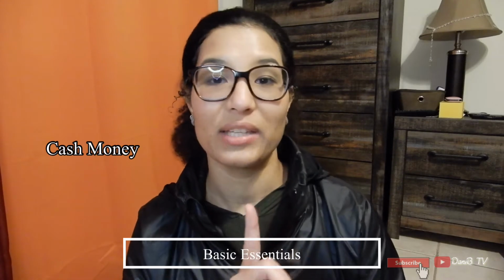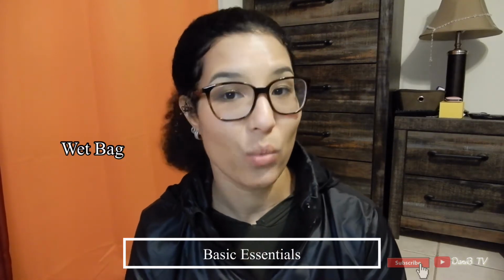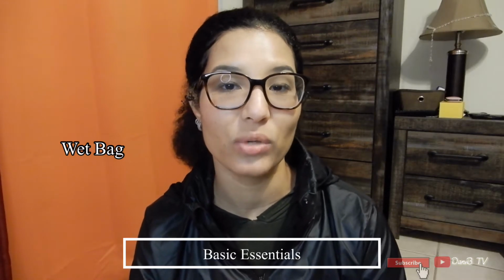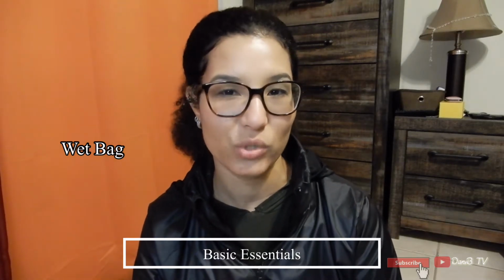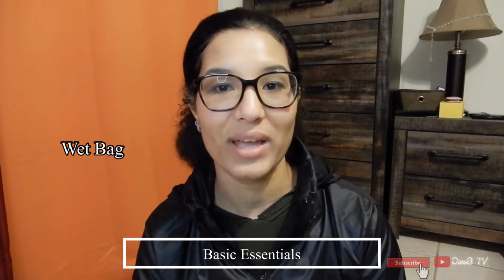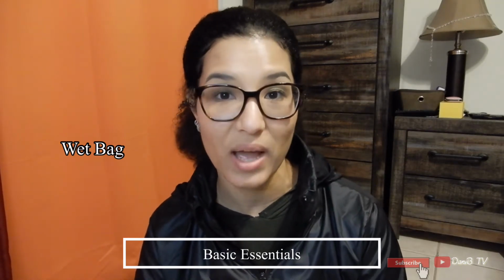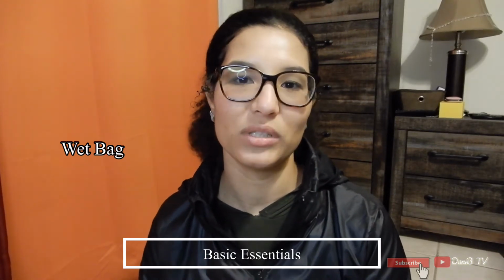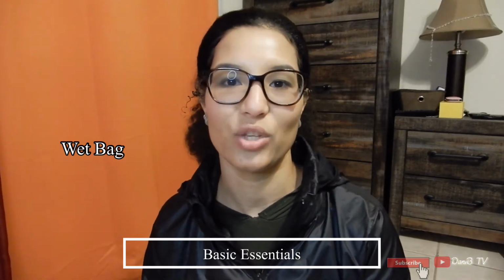Another thing that I like to travel with sometimes is a wet bag. This is just a bag that you would hold your wet clothing in. If you're going to a tropical place or anywhere that you're going to be swimming, you can put your bathing suit and anything that's wet in that bag if it's not completely dry by the time you have to leave. Then it wouldn't mess up your other clothing that you want to keep dry.